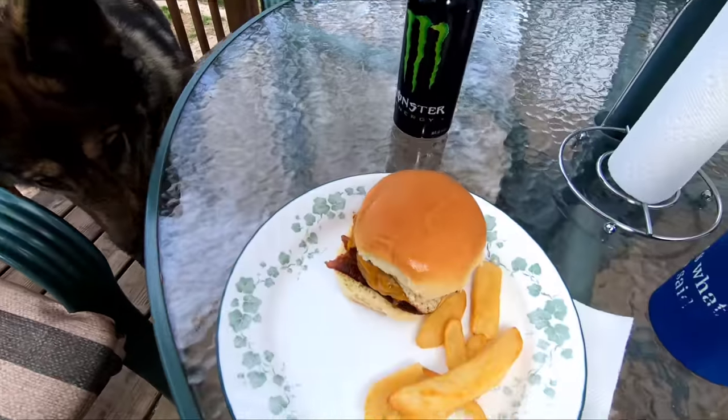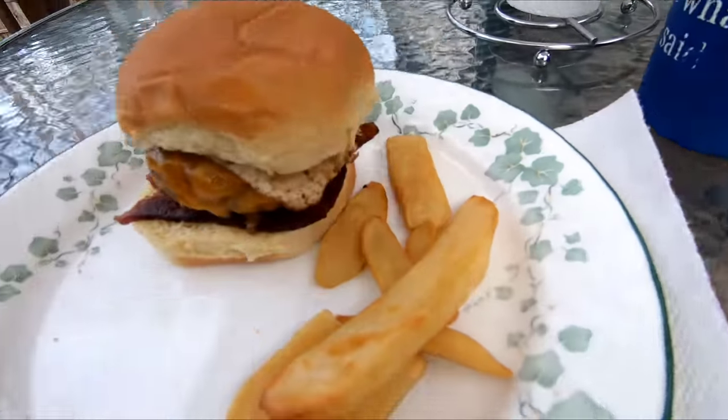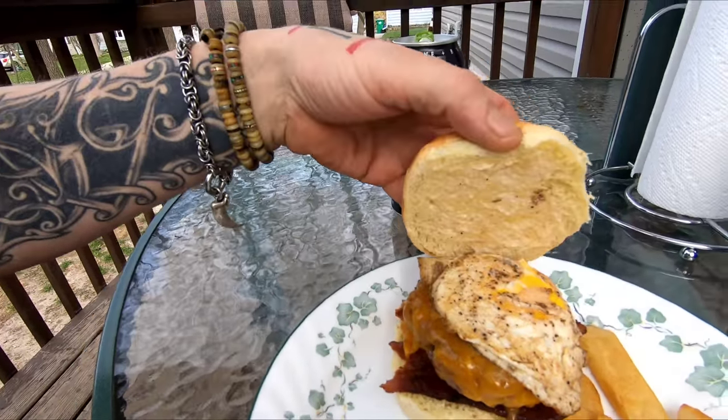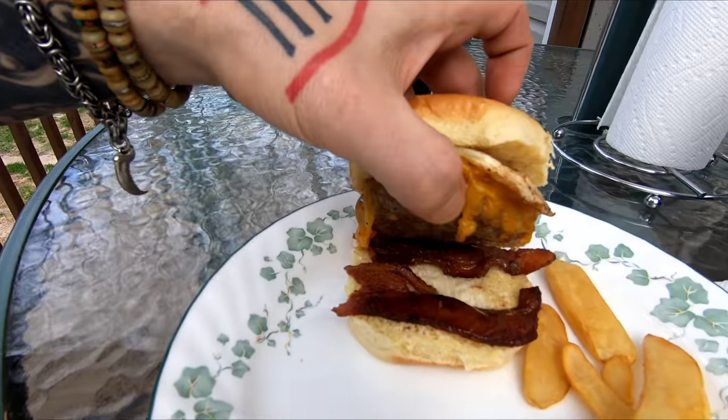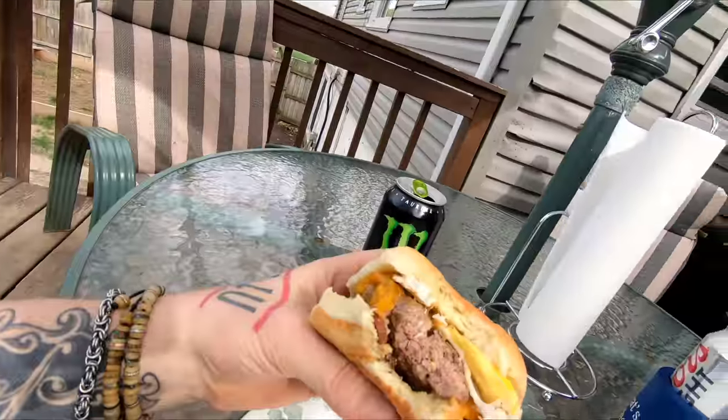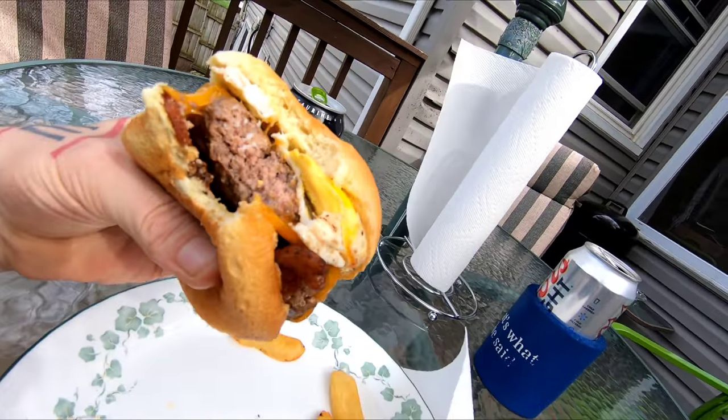Just want to show you how we're eating here at Rob's today. That's my burger. Got a fried egg on top, some mayo, cheese, and bacon. It's looking pretty good. Give you the test bite here. Bam. That is really good. Nice.